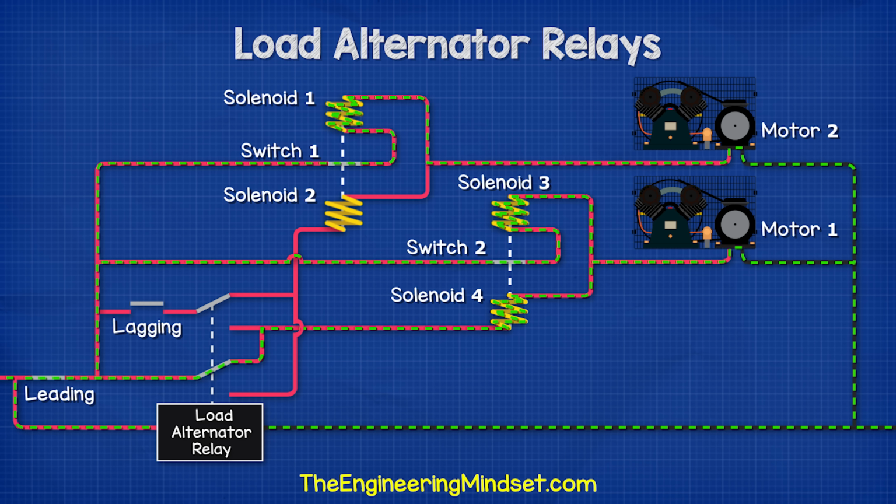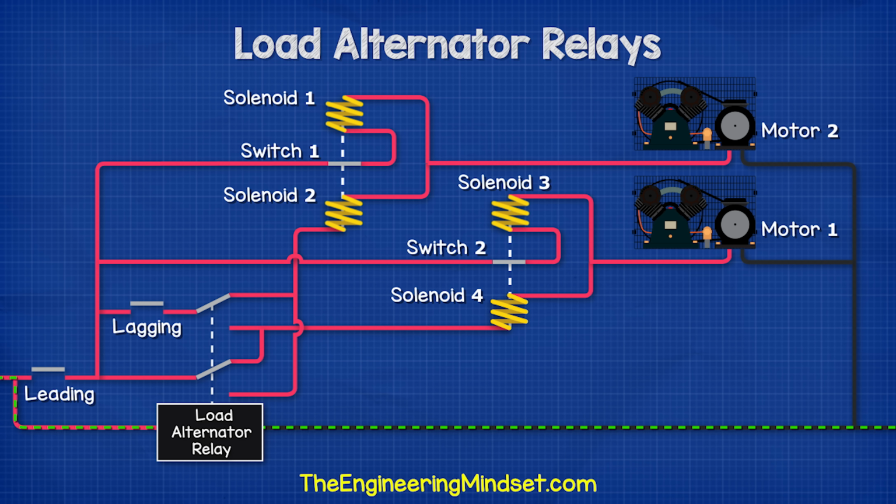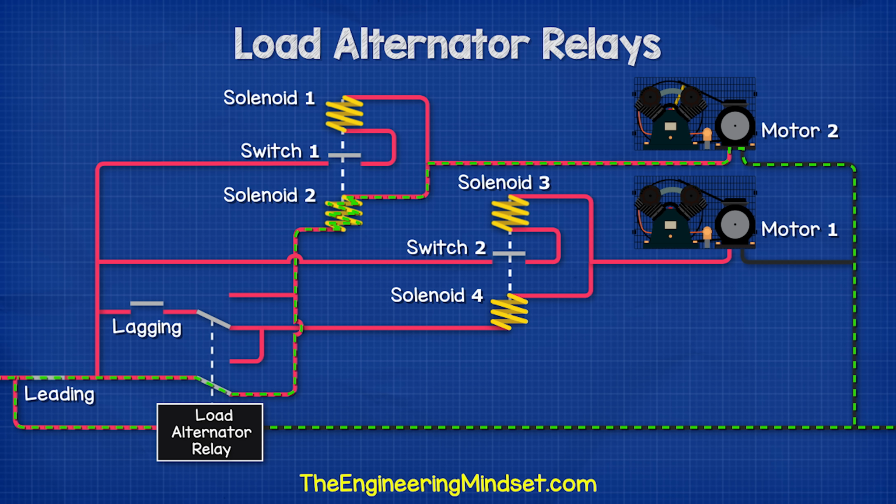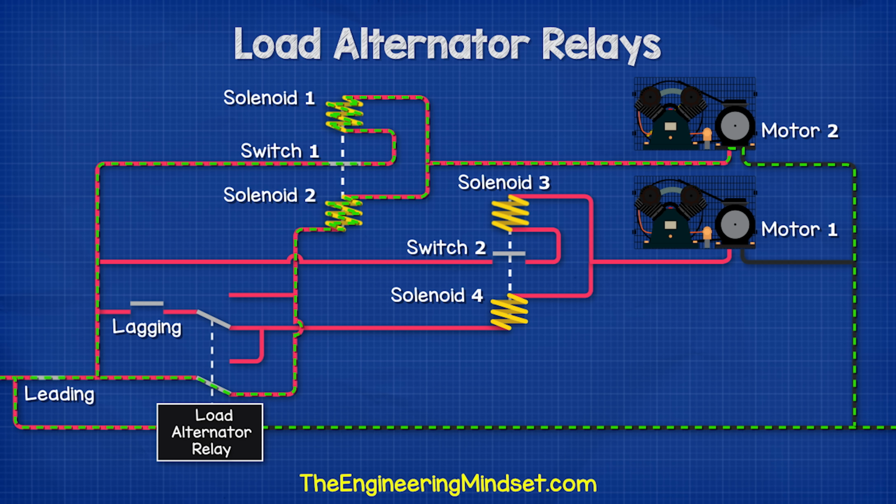When the lead switch is satisfied, it opens and both motors turn off. Switches 1 and 2 open, and the alternating relay changes position to change the duty and standby over. Now, when the lead switch is closed, motor 2 turns on. Solenoid 2 closes switch 1, and then solenoid 1 turns on.